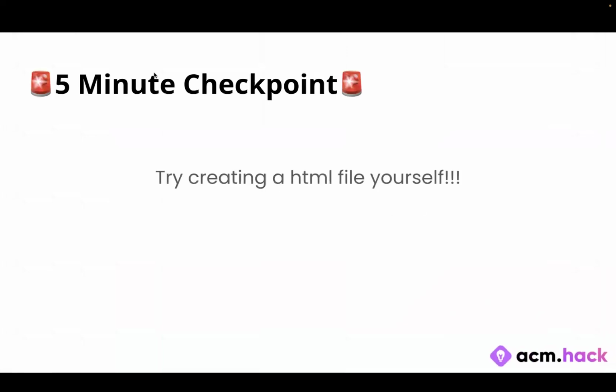So now I think we can do a little bit of a 5-minute checkpoint. Just make sure that you guys are up to speed at this point. Make sure you have VS Code and everything downloaded and that you have created your first index.html file.